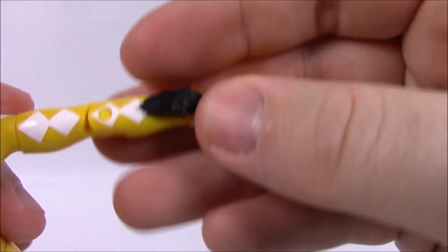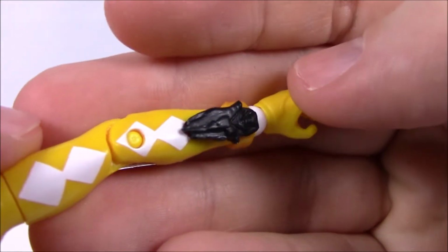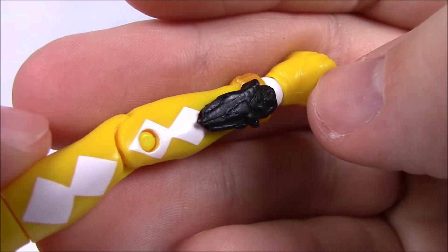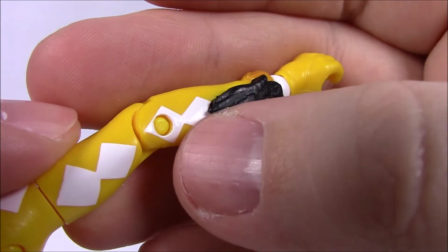So we got that. Got her, of course, Morpher on the hand, which again is supposed to look like a pterodactyl, which I do kind of see. I don't know if you guys can see it there, but I kind of do see it. I see like the eye, and then of course the fin of the head there, and then down to the beak.